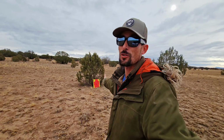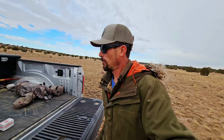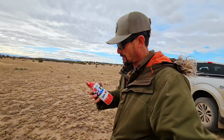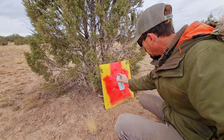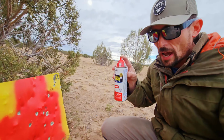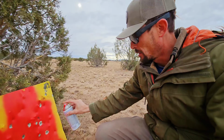Hopefully I can even get it to work because the spray paint can was turning into a dud. There's a ton of paint left in there, but it just ran out of air or something. I don't know. It's not working great. So let's see, can we do this? First of all, look at that. We got no action on our spray can. No action.